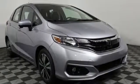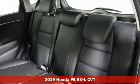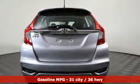It's a new 2019 Honda Fit. Exhibiting fashion and function, the Fit is a pack mule in show pony packaging. And with features like these, every drive is a pleasure.